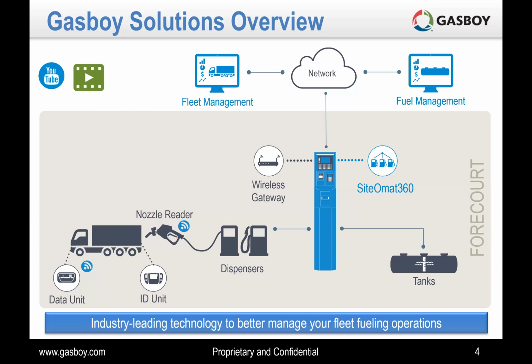So what we look at from a solution set is it's really up to you what you're looking to do. If you want a fully automated, fully integrated solution, you would go all the way through into the asset and purchase the equipment that allows you to tag the asset into a database that is cross-referenced for every fueling transaction. That gives you the Cadillac or the high-end solution.